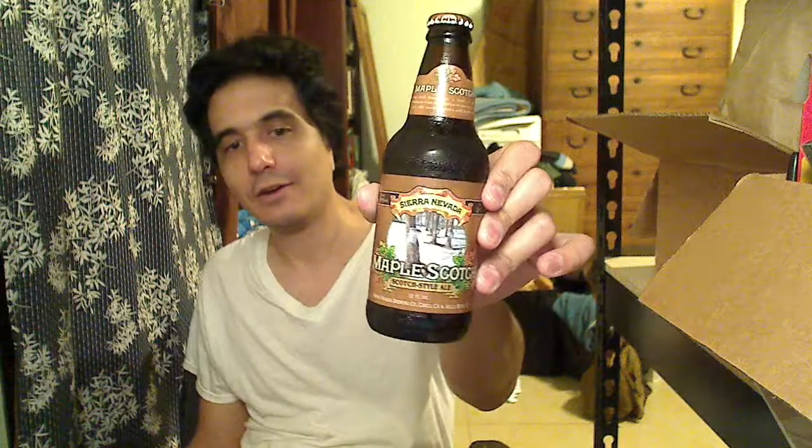So, what will we be reviewing tonight? This is Sierra Nevada's Maple Scotch, Scotch style ale. This is a Scotch ale / wee heavy. I'm not sure why they say Scotch style ale. Maybe it's got very strict guidelines or is trademarked. Who knows? So let's read the label, shall we?